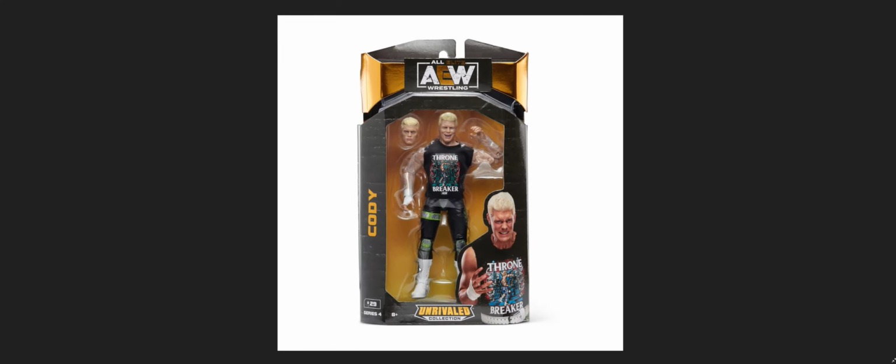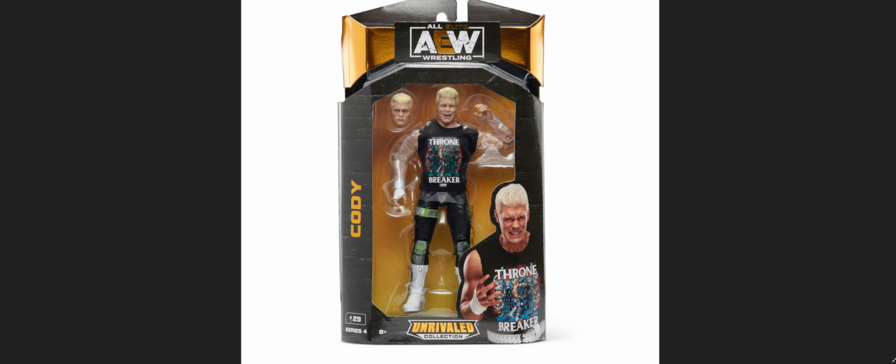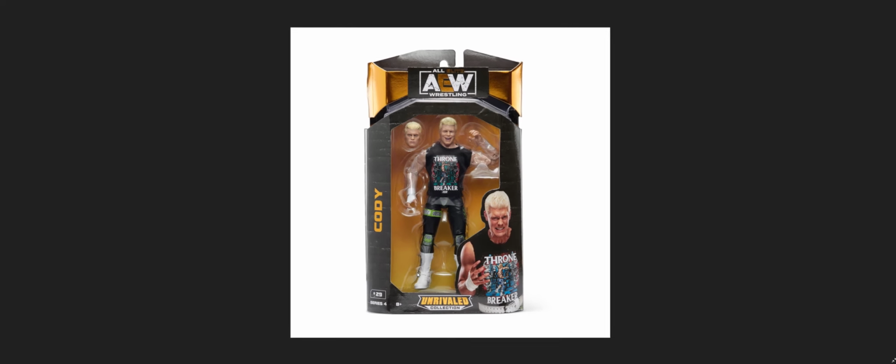And overall, just looking at this figure, you can't tell me this is not a beautiful figure. Whether you hate or like Cody Rhodes, or Cody, I guess you could say, you can't hate this figure. Like, from a figure collecting perspective, it's amazing.